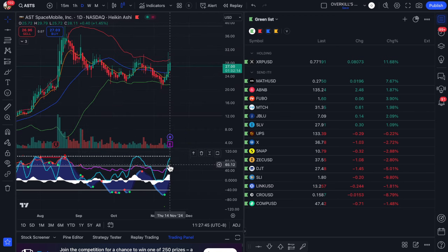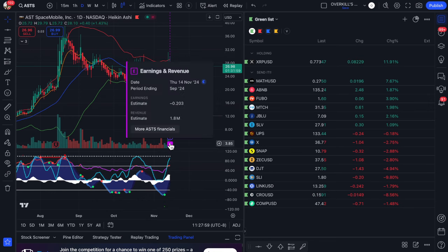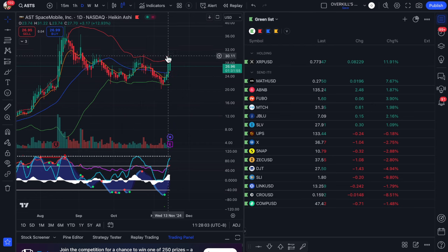You can see the stochastic RSI is getting back up to the white dotted line. When that happens, that's normally a place where you want to be taking profits. So it's getting pretty close there. It's had a nice move off the dot on the 11th. That was at $22, and it went all the way up to 31. It looks like they've got earnings here at the end of the day. So if it was me right now, I'd be taking profits.